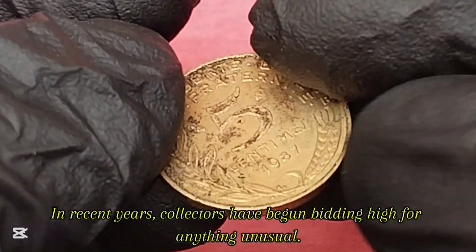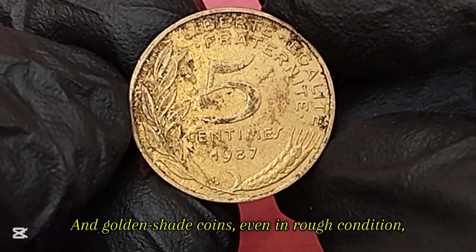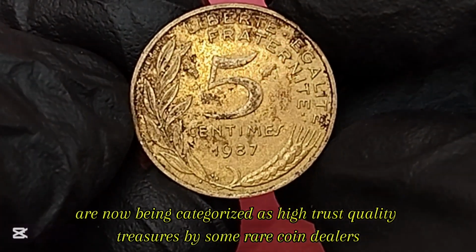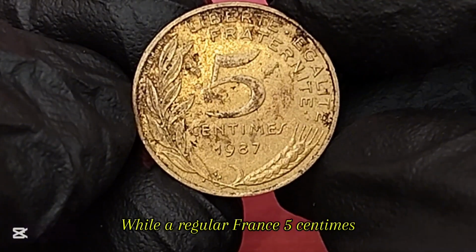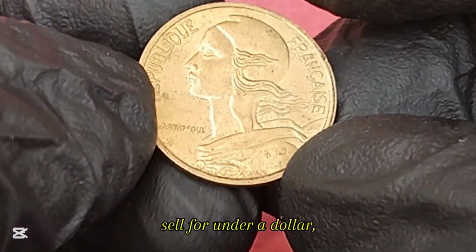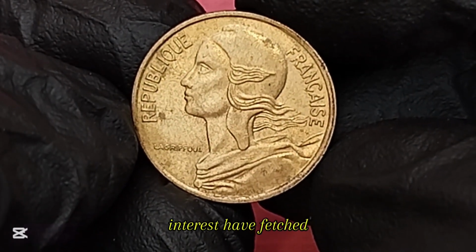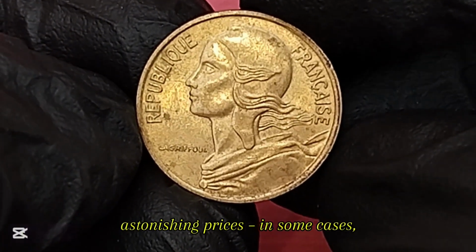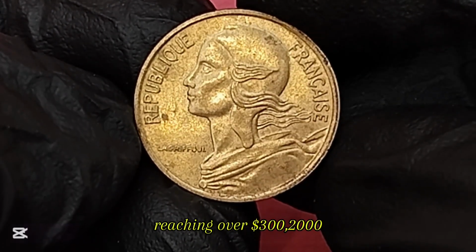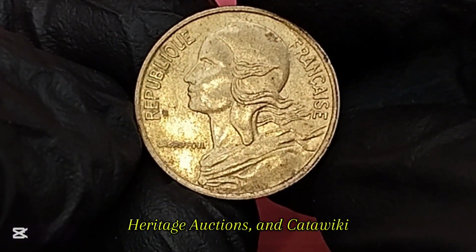In recent years, collectors have begun bidding high for anything unusual, and golden shade coins, even in rough condition, are now being categorized as high-trust quality treasures by some rare coin dealers. While a regular France 5 centimes 1987 coin may sell for under $1, coins with a golden tone and documented interest have fetched astonishing prices, in some cases reaching over $3,000, on online auction platforms like eBay, Heritage Auctions, and Catawiki.